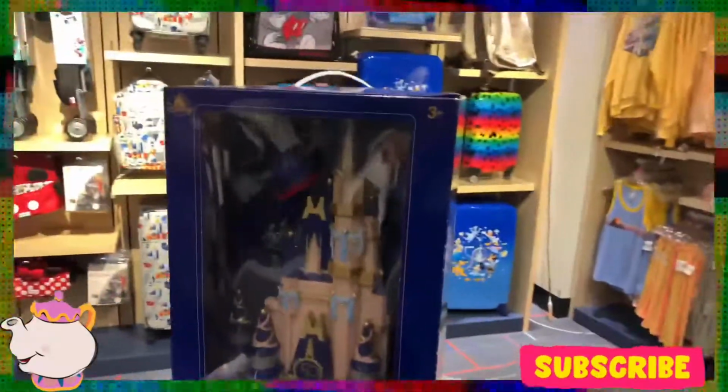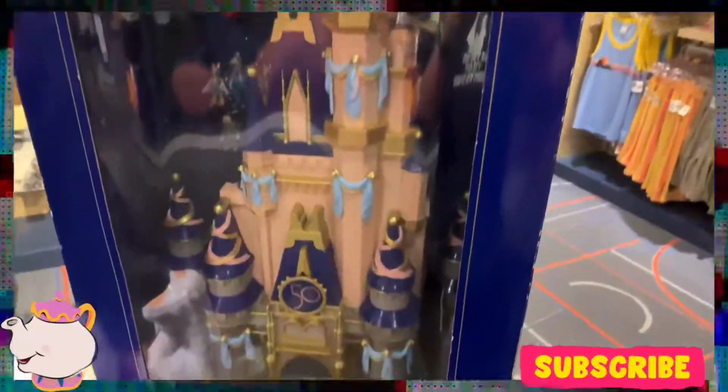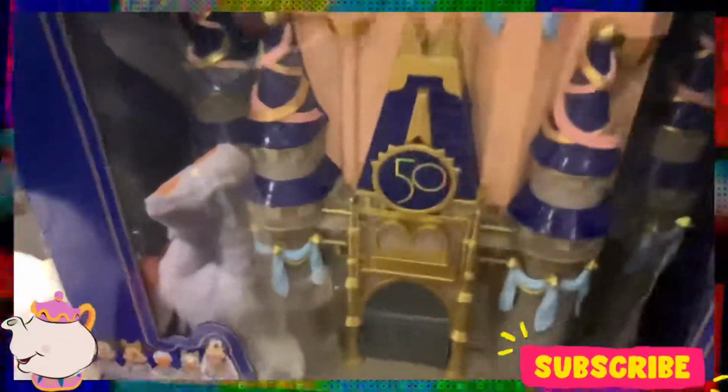Well, I found this 50th anniversary castle set. Let's look at this thing. Look at that. It's a huge castle set celebrating the 50th anniversary of Disney World down here in Florida. And you get all these different pieces in there. Right in the back there, see all those characters? You can see them there, that's pretty cool.